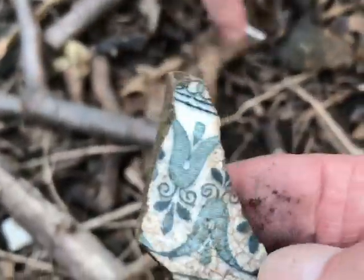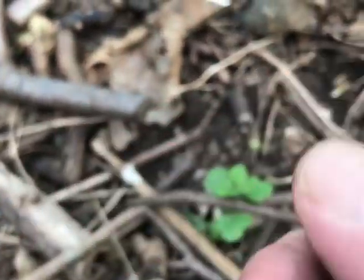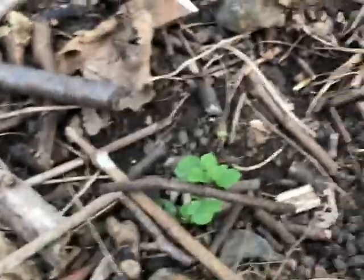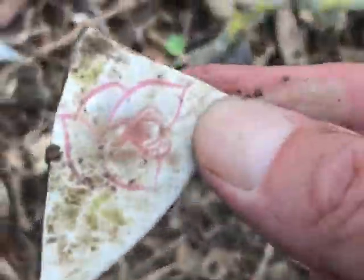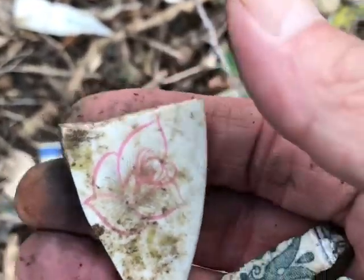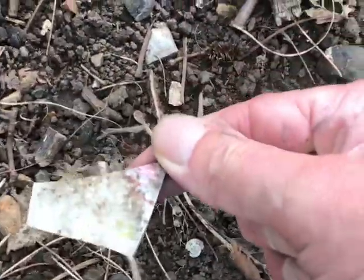Piece of pottery. See, that's the thing I think we might find quite a bit of, plastic toys. That's what I thought. Old plastic toys are worth finding. Yeah, they're interesting. It just goes to prove how long they last. They don't biodegrade down, do they? No. There's a pottery here.